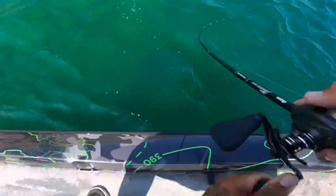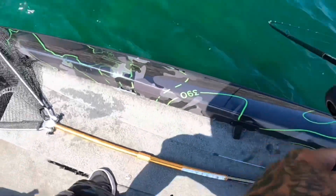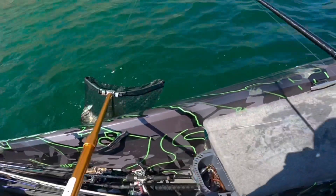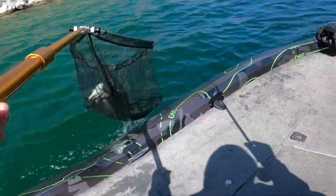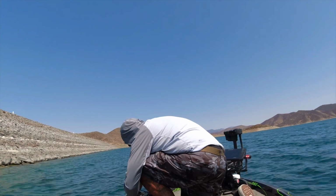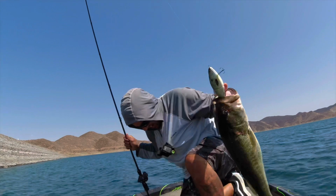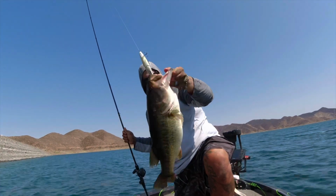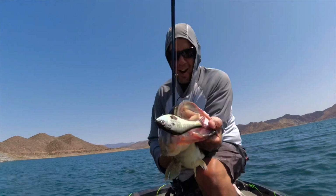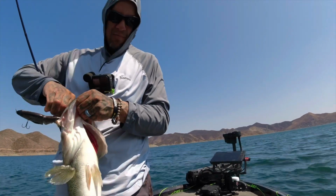Big one, big one. Oh, come on. Come on, net. Look at that, you guys. Oh, there it is. Boom. That's a good 4 or 5 pounder on the 86 Glide. Yes. Boom. Let's get her in the live well, some measurements, some photos. See how big she is.